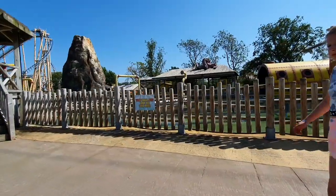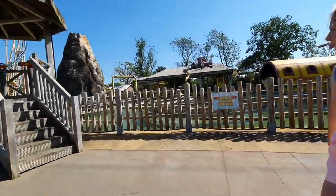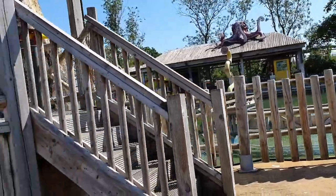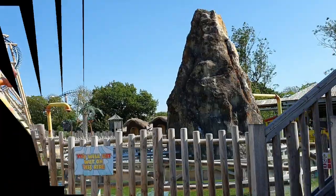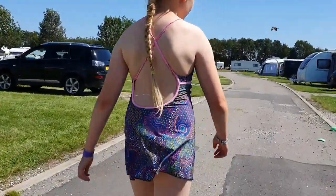Such a shame that Splash Bath wasn't open. This is a perfect day for it. That's when the boats go around and you keep soaking each other. That's quite sad. Oh, that's a nice cool breeze.